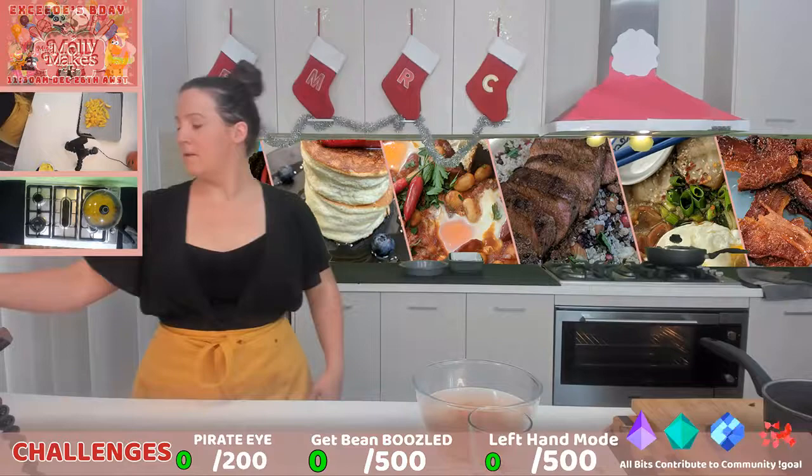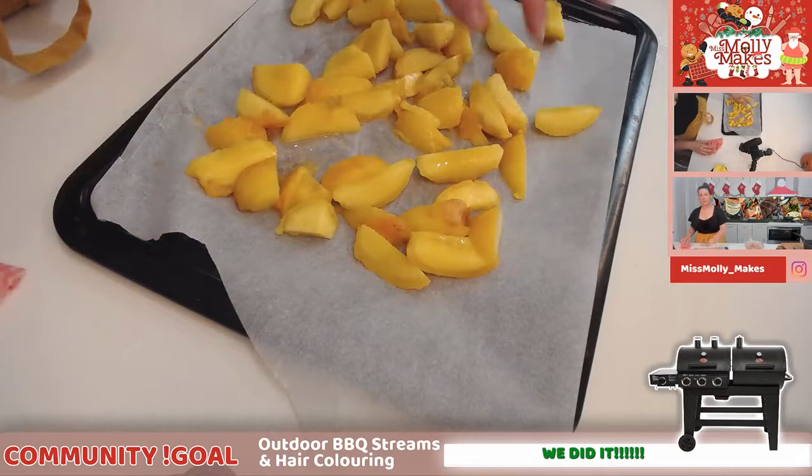So that is your peaches. I think that will be just enough. Perfect. So then they're going to go in the oven. I might put some sugar on them actually.